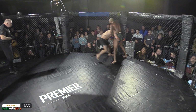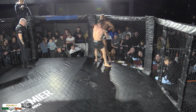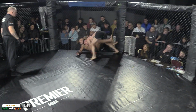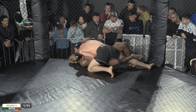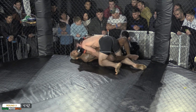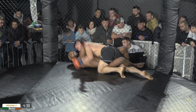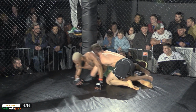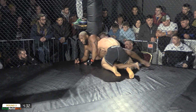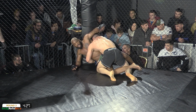How much energy does Lascar have to keep executing this high pressure, high intensity wrestling output? In on the takedown once again, connecting his hands just under the tailbone of Castro and getting a top position. Yeah, the wrestling prowess of Lascar and the physical strength that goes along with it. There's something to behold, and Castro has a hell of a mountain to climb.